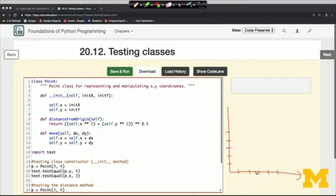And so we can have a point like 3, 4, which would be plotted there. So to test our definition of this class, we're really going to have to test the three methods that we have. We have a constructor, the __init__. We've got the distance from origin, and we've got the move method. Let's start by doing the constructor, because that's really the heart of any class.